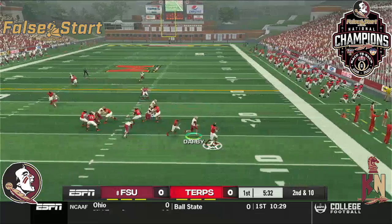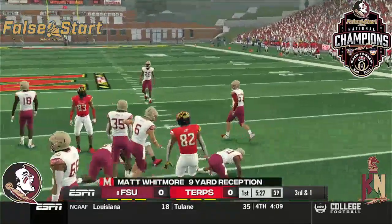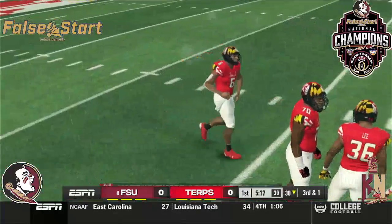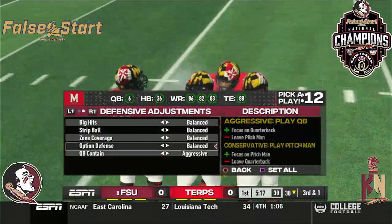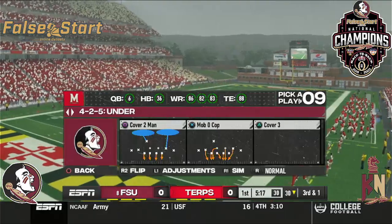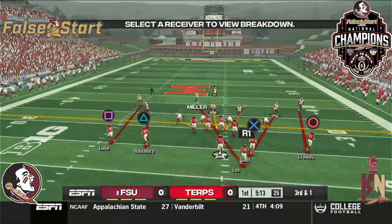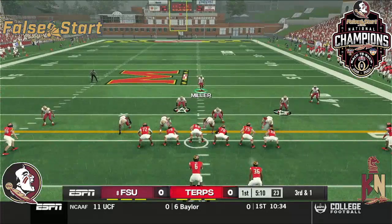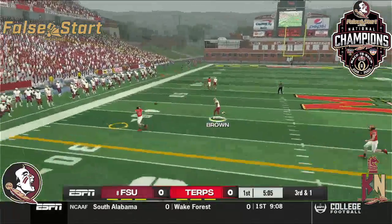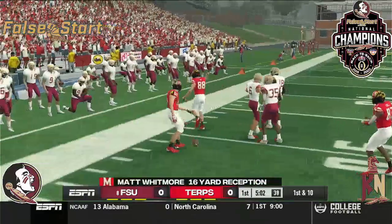He's in trouble. Hit on the throw. He caught it. He's taken down at the 30-yard line. Short yardage situation here. It's third and one. Gets it. He's in space. And they push him out at about the 47-yard line.